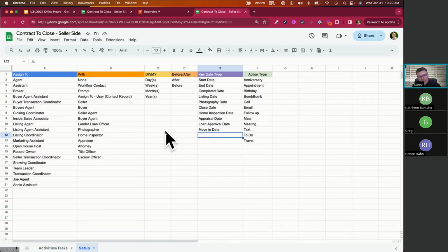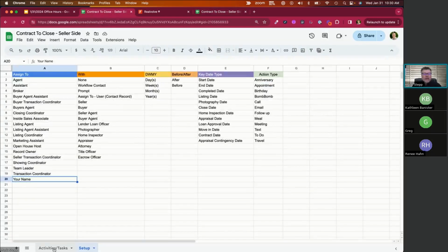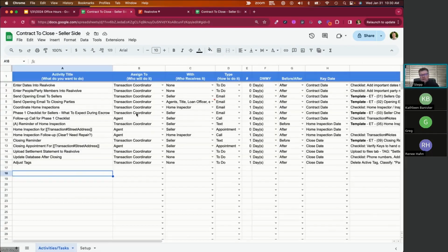So once you've got these filled out, it makes it very trivial to take your sticky notes that we talked about in the previous office hours and start defining the items in this list. And again, this is really just to help you organize your thoughts before you put it into Realvolve, because lots of things can change, can be fluid, and it's very simple just to come in here and say, well, maybe I want to change this from a certain number of days or whatever. Now, prior to this office hours, I did pretty much that same process, and I created one that is a little bit more filled out so that you can see what this is looking like.